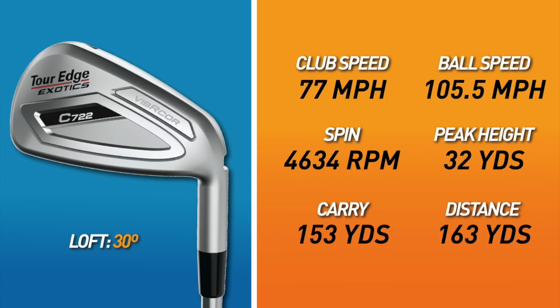Moving along here, we've got the Tour Edge Exotics C722, beautiful clubs in their own rights. I really love this matte finish, also with the high polished areas. It was in person a better looking club than in pictures. The loft of this club's also 30 degrees.